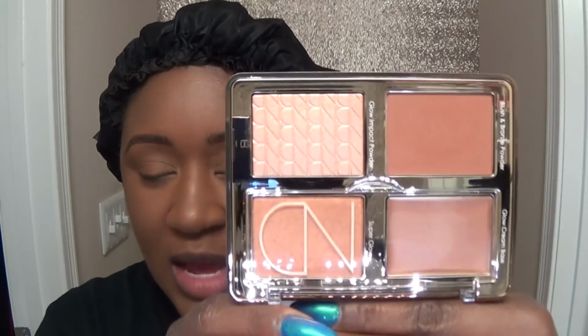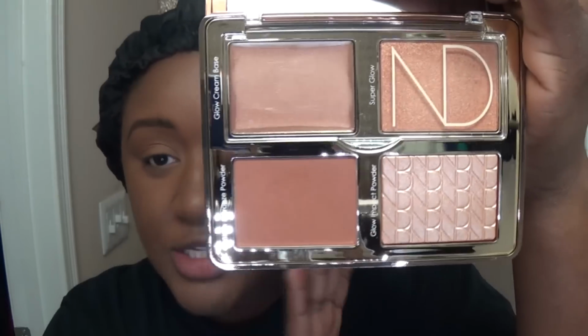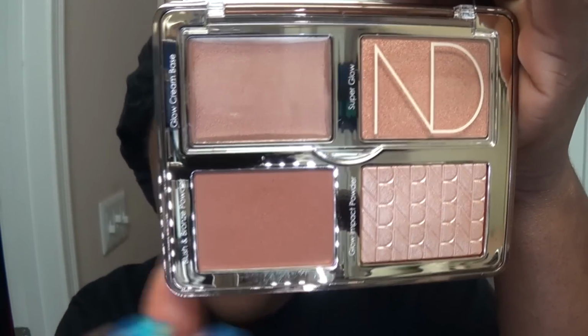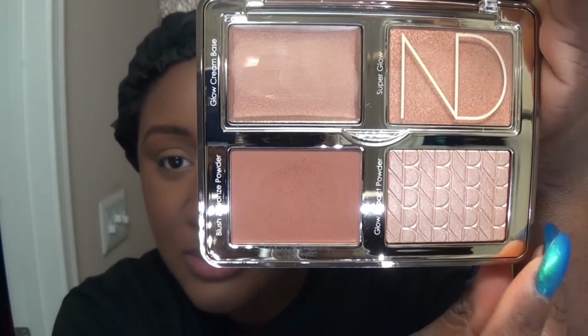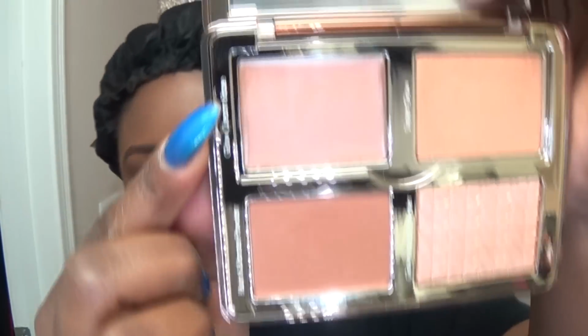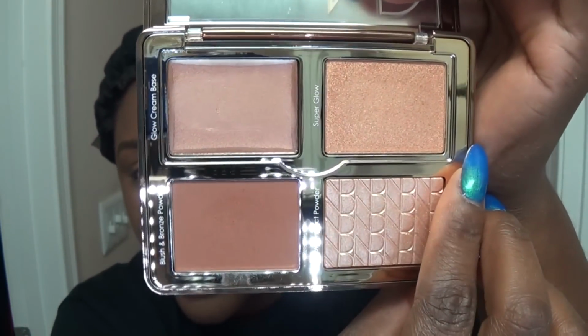So here is the Natasha Denona Tan, Bronze, and Glow palette. She's got a similar setup to the Bloom palette. However, there's only one cream product in here. Everything else is powder. So here is the palette. We've got the blush and bronze powder here. We have the Glow Impact powder, which is supposed to be a new formula, and then under the little flap we have our glow cream base here, and then our super glow right there.